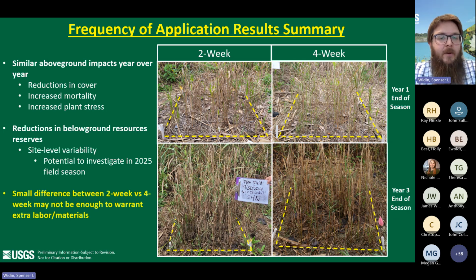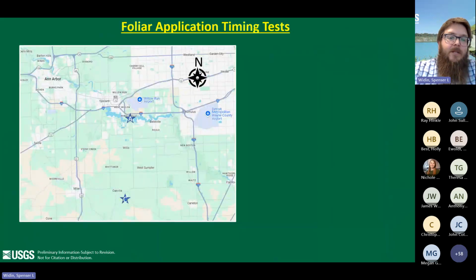And additionally, after that first year, in terms of our below ground stuff, we saw a small difference between 2-week and 4-week, but it may not have been enough for us to warrant that extra labor and materials for this really intensive 2-week treatment method. So moving forward, all of our treatments at our new sites and new experiments followed this 4-week pattern. And so after these initial tests of frequency, we turned to looking at the timing of application, aligning it more with how some more traditional treatment approaches occur, like later in the season, things like glyphosate treatments.